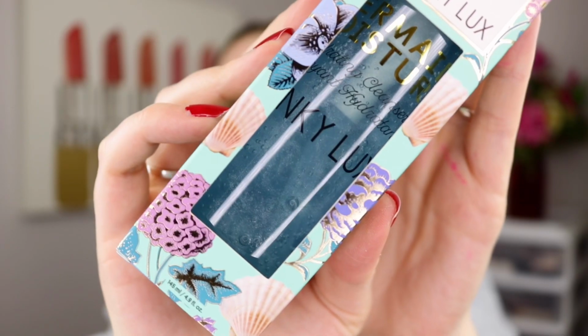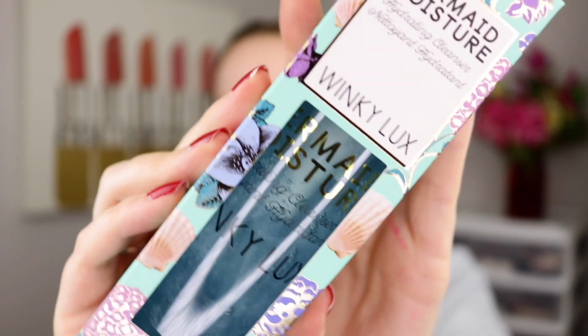Ooh, and lastly, we've got some really beautiful and exciting products because this is part of their new launch, the Mermaid collection. So here I've got the Mermaid Moisture Hydrating Cleanser. And this, seriously, it looks so mermaid because it's like a sparkly blue gel. I can't wait to try this one out, and hydrating sounds perfect for what I would want in my cleanser. Gorgeous.